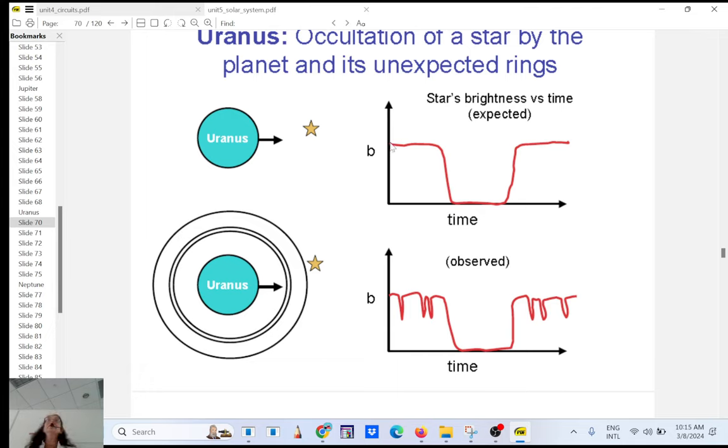We're going to see the brightness or the light from the star constant, and all of a sudden there is a dip. That dip, of course, depends on the size of Uranus. But instead of observing this, they observe all those little dips. And that's because Uranus has rings, but they are very, very thin. They don't spread out. So that's how they discovered that it had rings.